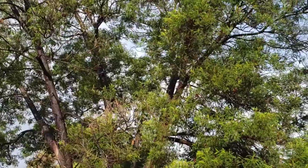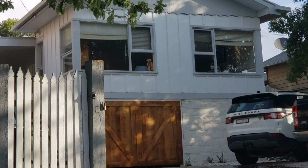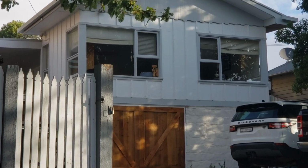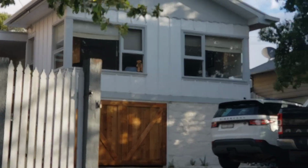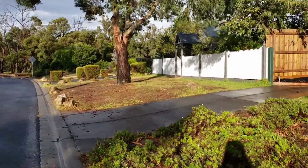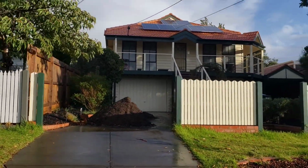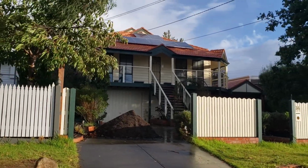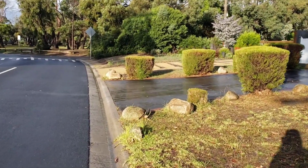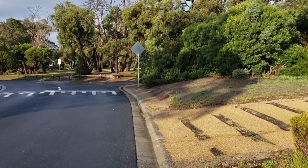I'll show you some of the trees and plants as I walk along as well. I was watching something the other day on the news, something about teddy bears in the window. And this is the 3rd teddy bear that I've seen in a window as I've been walking along. I'll keep my eyes peeled. But what a nice neighborhood. Look at this beautiful home here. It's called Mount Eliza. So we'll see if there's any more teddy bear sightings.